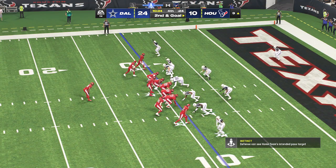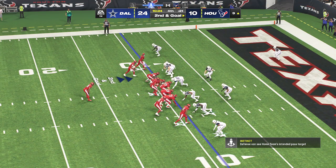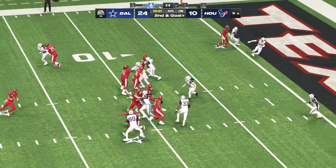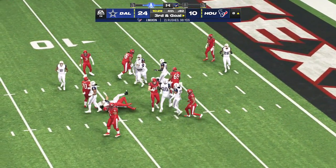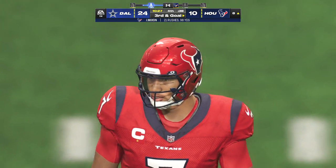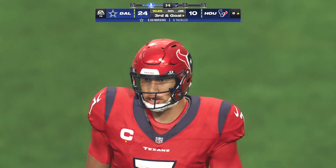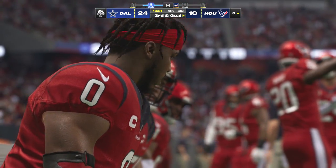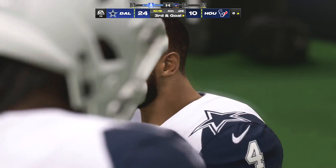Now from the 9, here's 2nd and goal. They'll run here with Mixon. And only about a yard there as he takes it from the 9 to the 8. Partner, I know we're in a goal-to-go situation, but my goodness, think about running the ball here. Not even a thought, is it?